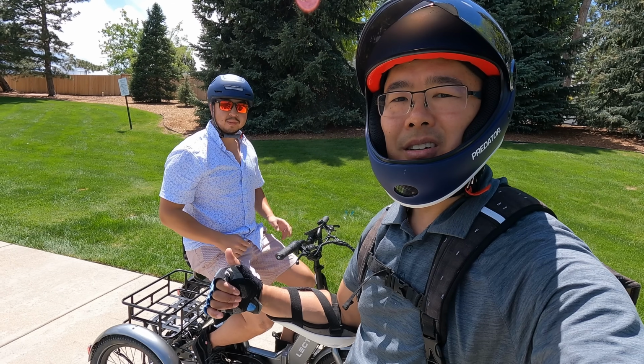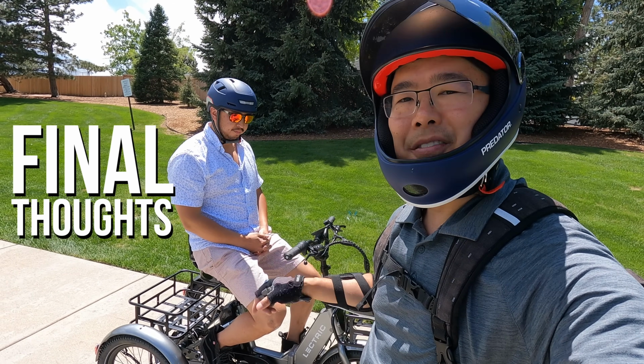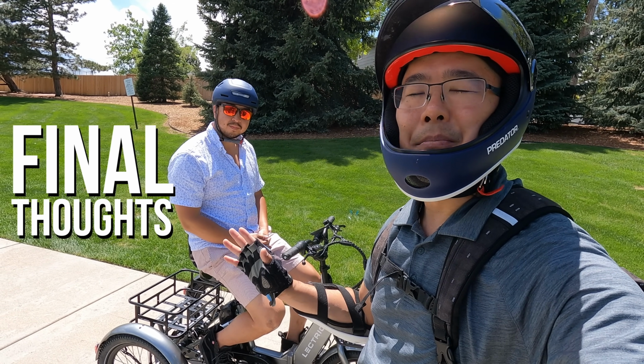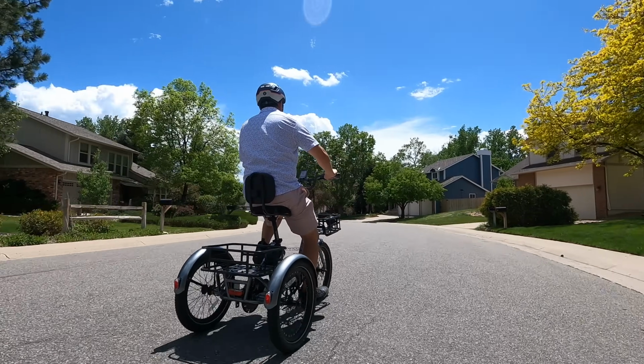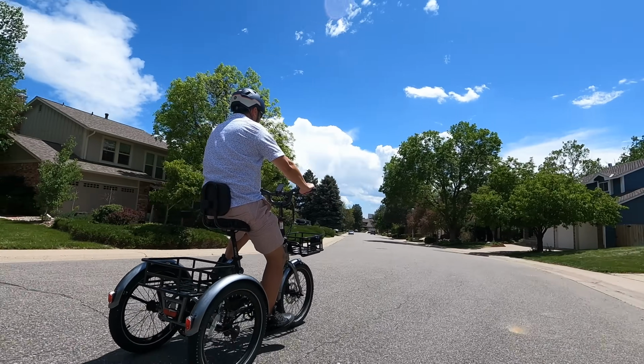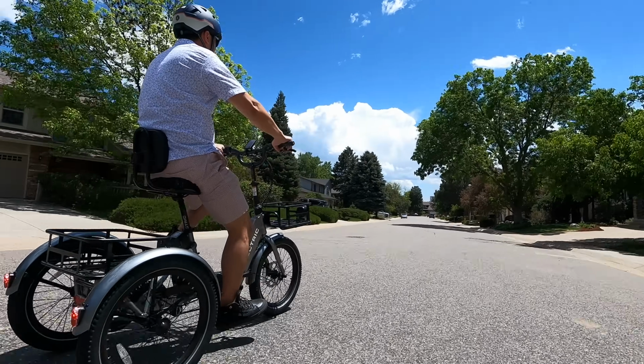If you need a tricycle and you're on a budget, you should definitely check this out. And just as an added benefit, it comes with metal fenders, it comes with US-based servicing, and it can fold. If you have mobility issues, this is a dream come true.